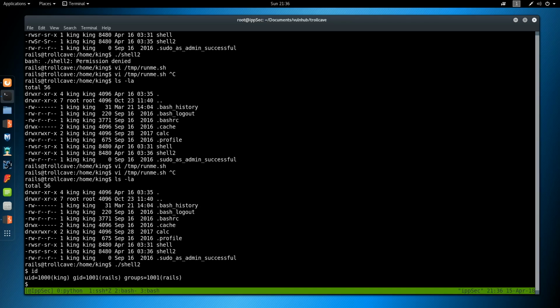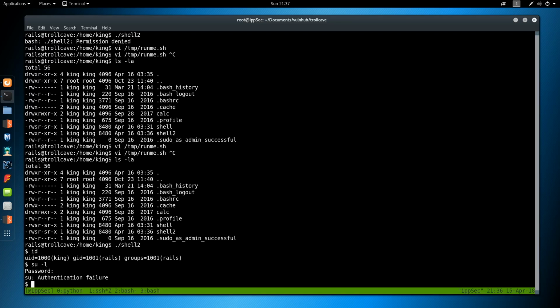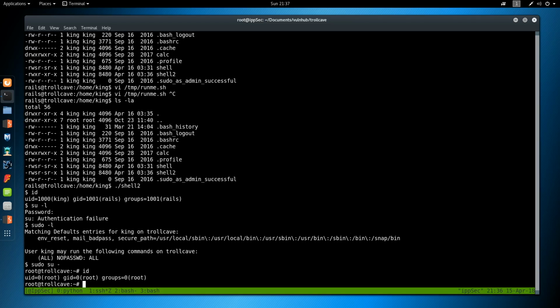I'll have to fix that shell to actually get the UID beforehand. I think capital S may be like superset UID, where it sets the UID and group ID. I don't know. Crap. I want to do sudo -l. And we can see king may run any command. So if you do sudo su -, now we are root. So that is the intended way to do that box. Take care, guys.